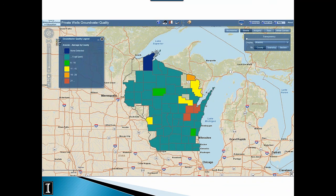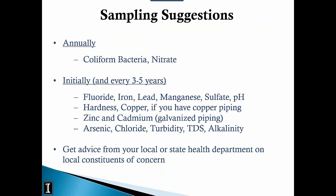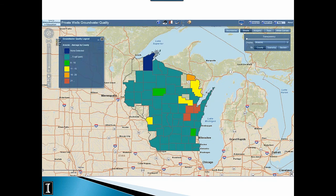Their DNR contracted with the University of Stevens Point, and they've created this nice web page that allows you to look by county or by township. I pulled up arsenic by county, and so I'm going to pull back here. You can see where there might be risk if you're in that area, and you can even zoom in.